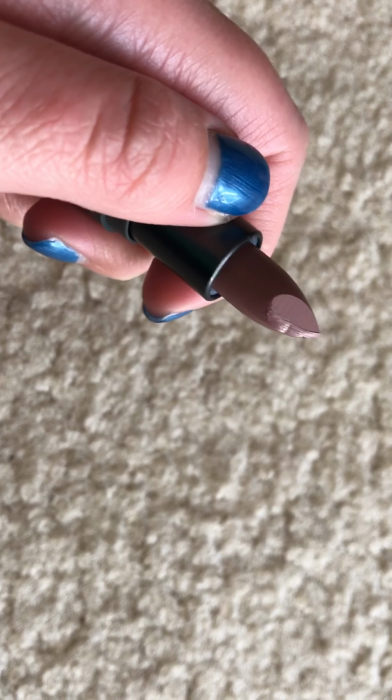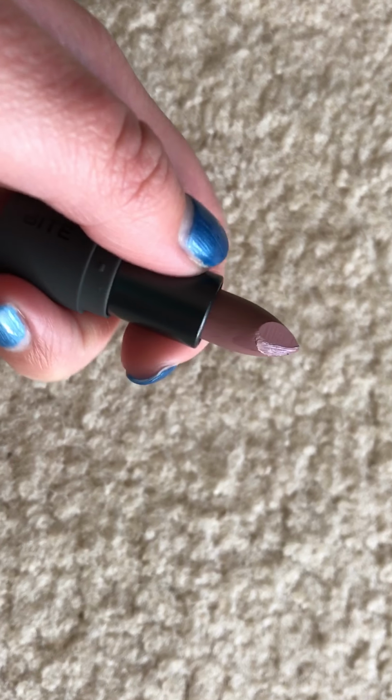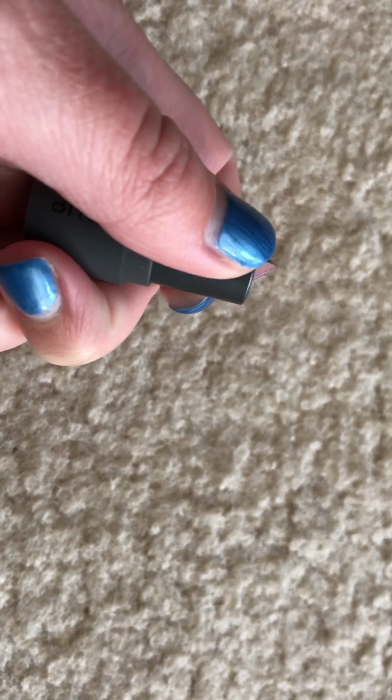But don't you guys hate that when you get a new lipstick and then you dent it and then you're like, why? Maybe I'm the only one, but that's really pretty. I really like that. It's a beautiful shade, and I'm really excited that I got that in this kit. So let me put the cap back on this and I will show you Rhubarb.